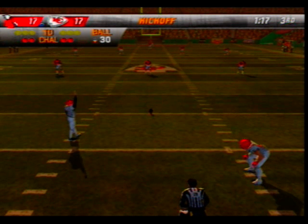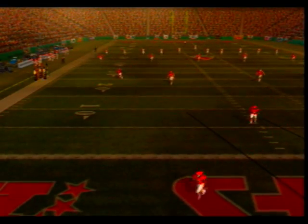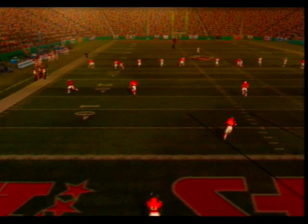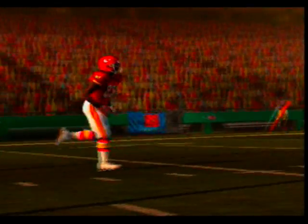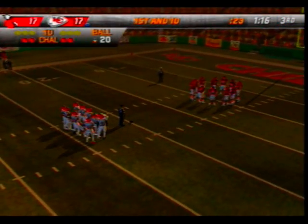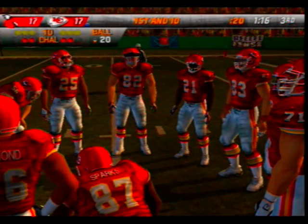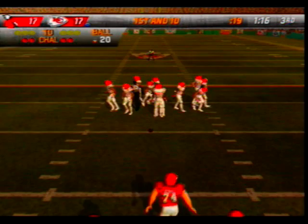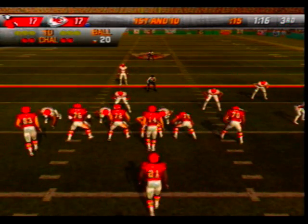Lawson comes in to kick off. This one is handled by Sparks. The defense intercepted a pass their last time out. The ball on their own 20. Start the drive at the 20-yard line. First and 10.